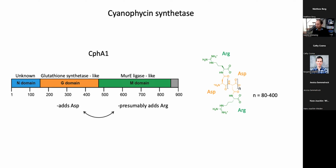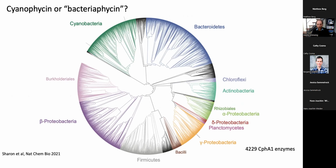to a precise and detailed full knowledge of how this process works. So to do that, we needed objects of study. We needed to decide which cyanophycin synthetases to work with. And at the time, there had been one study from about 15 years previous showing that despite it being called cyanophycin synthetase, it was not only in cyanobacteria, but there hadn't been a thorough study since the explosion of genomic information. So we went ahead and did that.